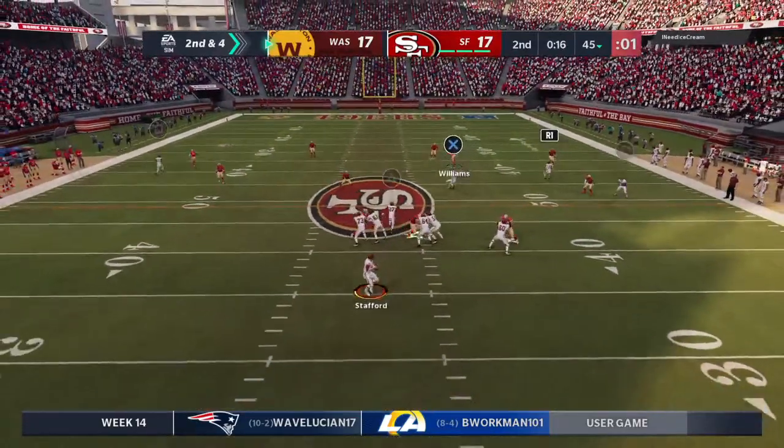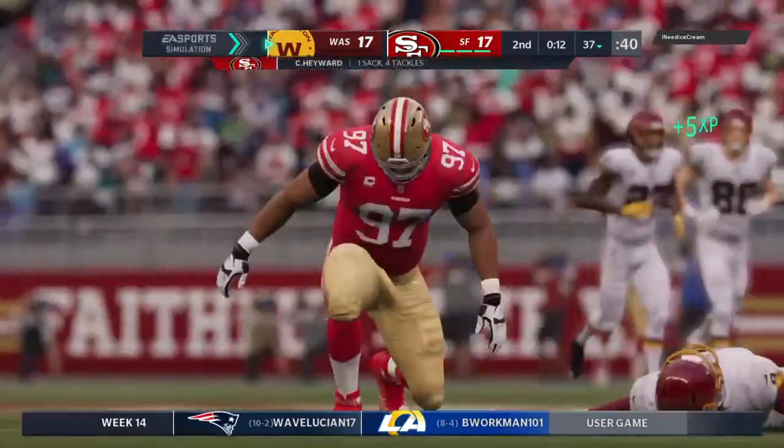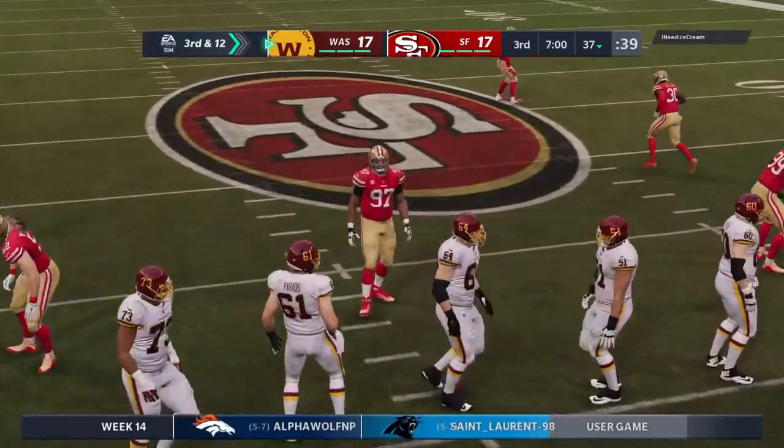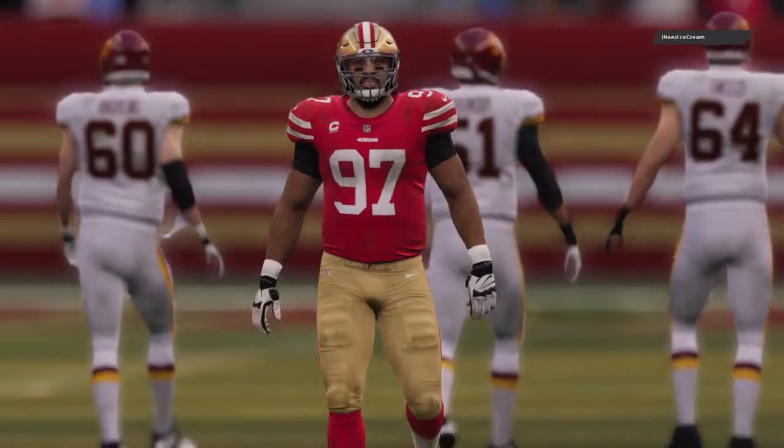Just beating the play clock. Stafford. And down he goes. The 49ers get there. So nothing separating these two teams as we head to the break, all square.